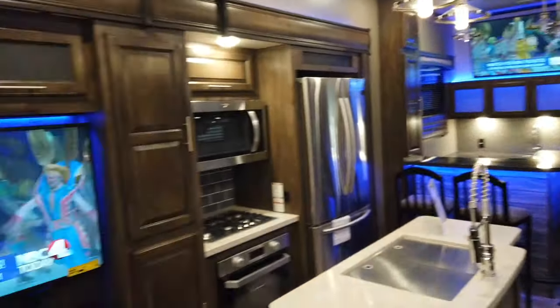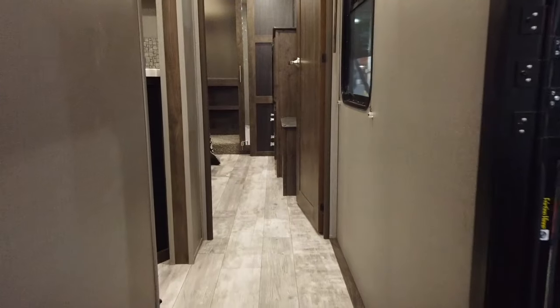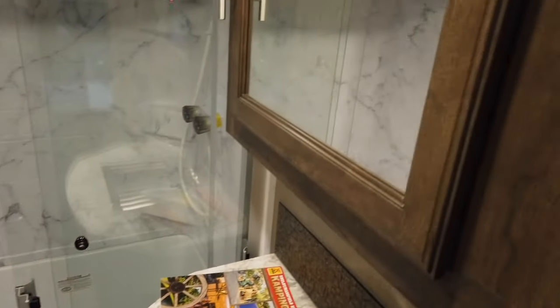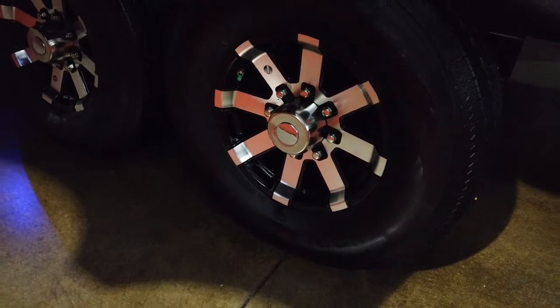Cabinets up top. Look at this RV. You got two TVs going on at the same time. Look at that, two big screens. Look at the bar area. Party right here. Come in my camper and party. Bathroom. Toilet. Nice size bedroom. Wash and dry hookup. It is a little far. This is only a two axle.